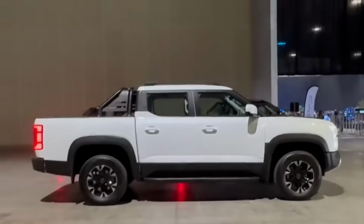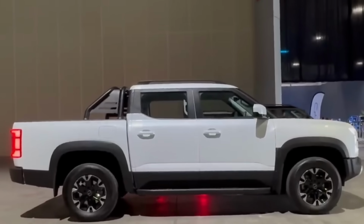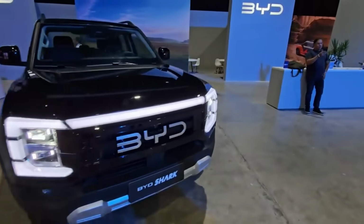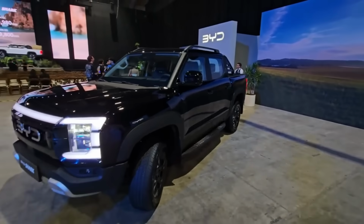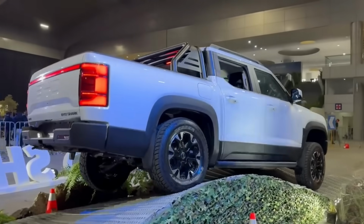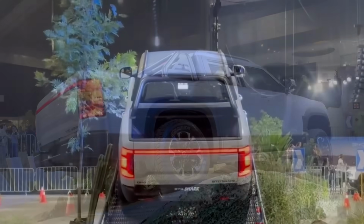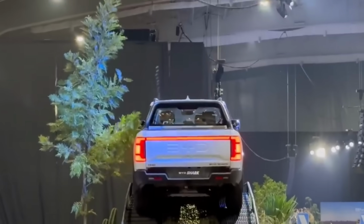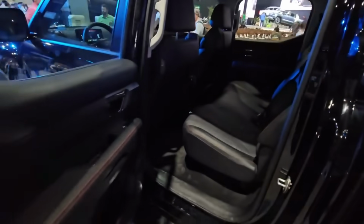Beyond that, the Shark's proportions are all muscle with a touch of boxiness for that classic "I can take on anything" look. It's like they said, let's make it big, bold, and a little bit ridiculous, and guess what? They nailed it. This thing is a moving fortress that's ready to conquer both the streets and the wild. So if you're looking for something that's part truck, part shark, and all attitude, the BYD Shark might just be your new best friend. But hold on, you might be asking yourself, what about the interior?